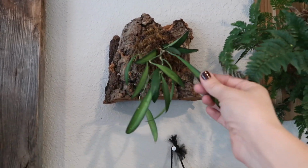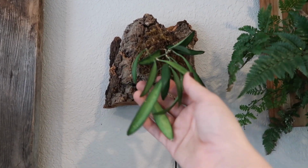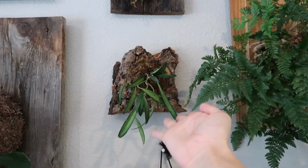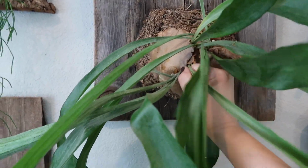Hoya wayetii struggles to fund, just never wants to do well. I talked about this in the last plant tour, like, maybe I should just take it off the mount. Clearly I haven't done that yet. Again, I have issues letting go. Let's try to maybe keep the dead fronds to a minimum for the plant tour, shall we?